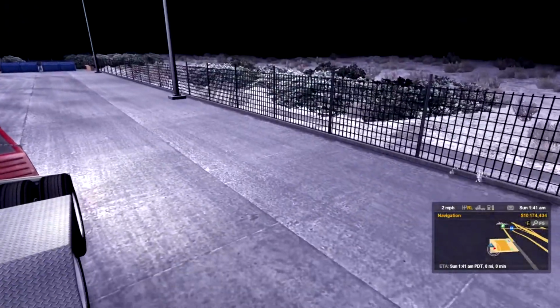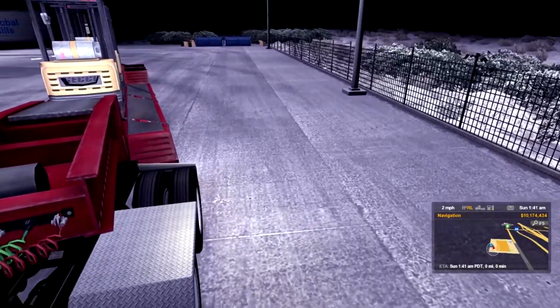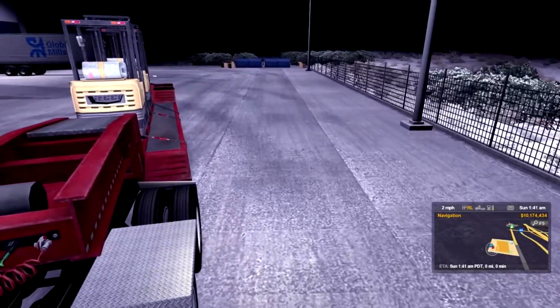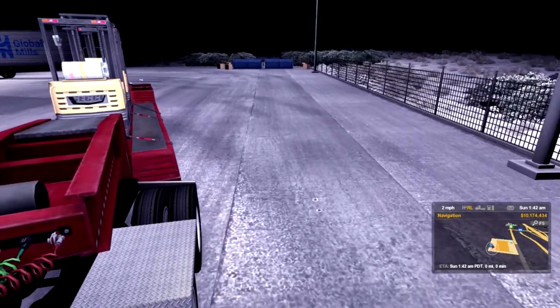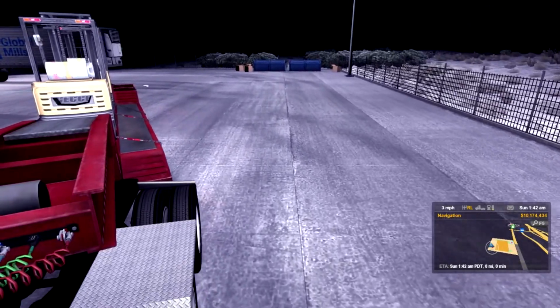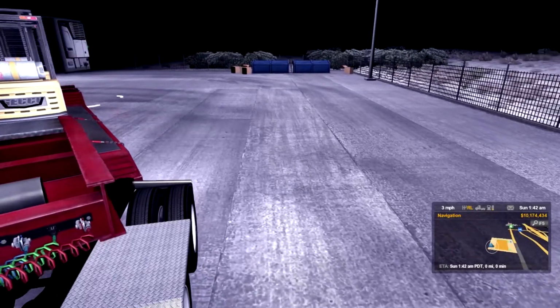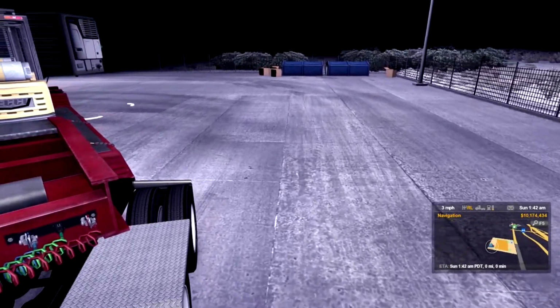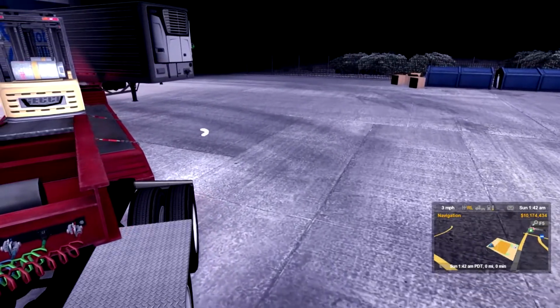Oh, let me see. Which one? Yeah, this one's probably easier to do. Luckily, it's just forklift, so it's easy to see. The truck's probably here because they're waiting for the forklifts to get here so they can offload the truck. They needed these, they look like sit-down forklifts.